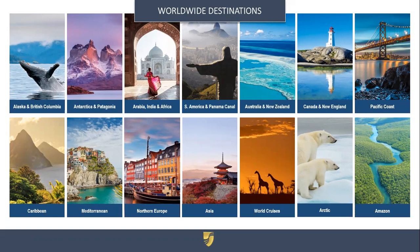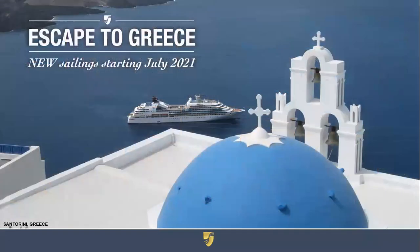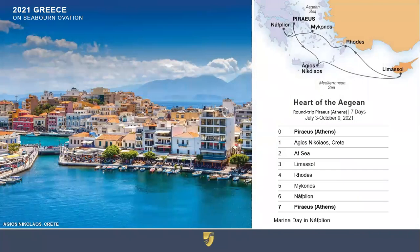But our focus today is really on the return to service for this summer beginning in July. And the first vessel that we'll talk about is the Ovation, which is our newest vessel that was built in 2018. She will be returning to service in Greece. Now, we have developed 2 distinctly different, incredible Greece itineraries, starting with this that you see here, beginning this July 3rd.